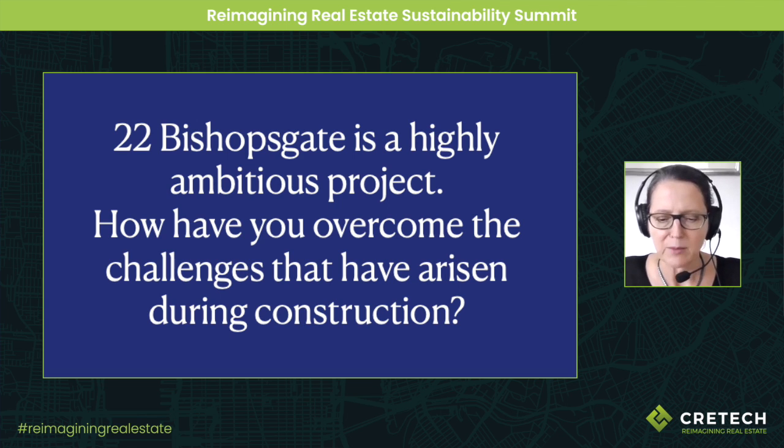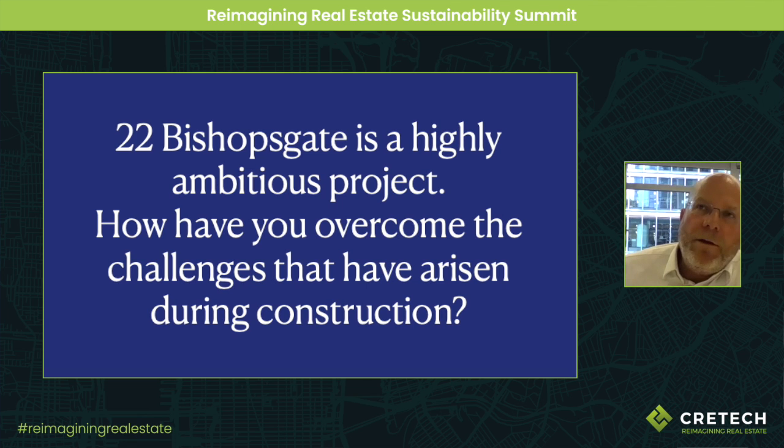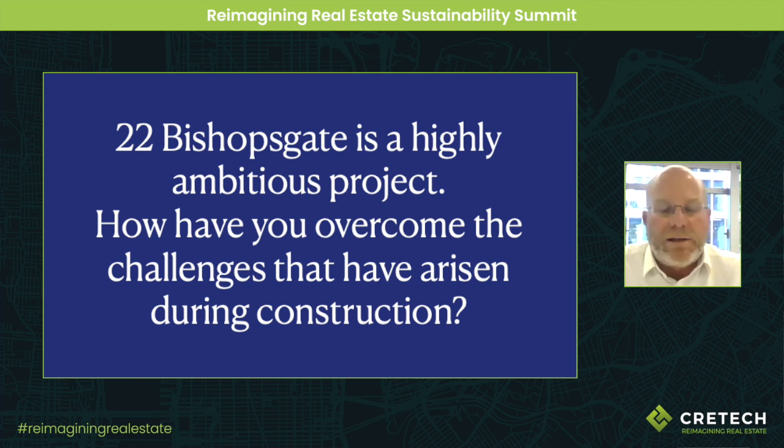22 Bishopsgate was a highly ambitious project. How did you overcome some of the challenges that arose during the construction? I think that for any construction project, the principal challenge is to synchronize and to mesh design, procurement, your supply chain, plant, materials, and labor, all to mesh and synchronize in concert with each other. And that's a challenge which every contractor will face on every project around the world. On 22 Bishopsgate, that synchronization, that intermeshing, that orchestration is taken to another level.